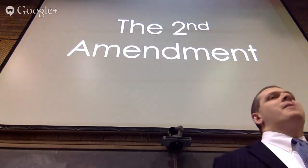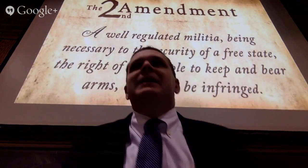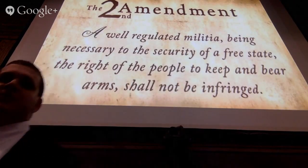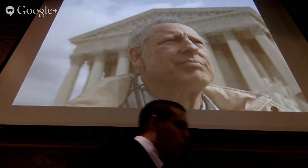Let's talk about the Second Amendment, of course: a well-regulated militia being necessary to secure a free state. The right of people to keep and bear arms shall not be infringed. Okay, what does this mean? Well, the first 200 years of the Republic didn't really mean too much to the court, at least.